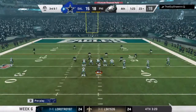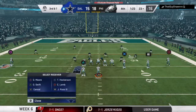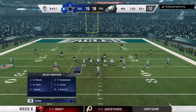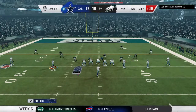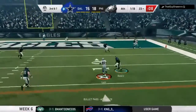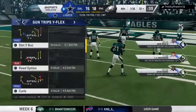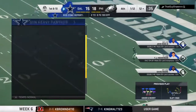And it looks like we've got a dime set here defensively. 6 DBs in the game. 52, Mike 52. Pick it up, pick it up. Watch the run, watch the run. He'll look to throw, and he's got his man out of the backfield. That's complete, and he has another first down as they'll get the ball down to the Eagles' 12-yard line.